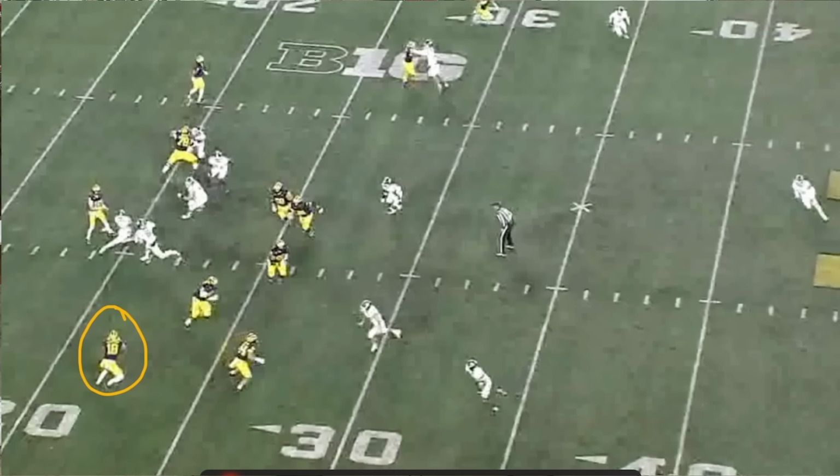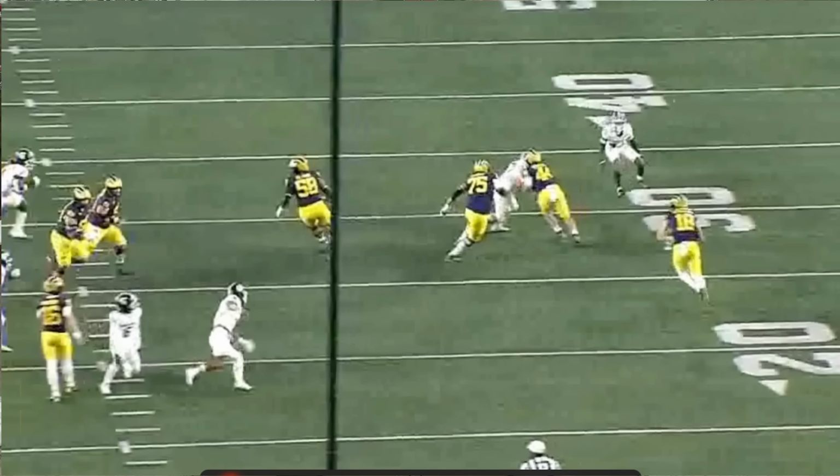Great design. But you see, it is a lot. This is blocked up really well. Eventually, this safety is going to come in here and make the tackle from the top. But well-designed play. Colston Loveland quickly catches this, gets upfield.